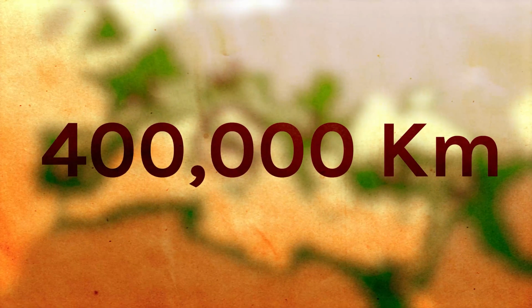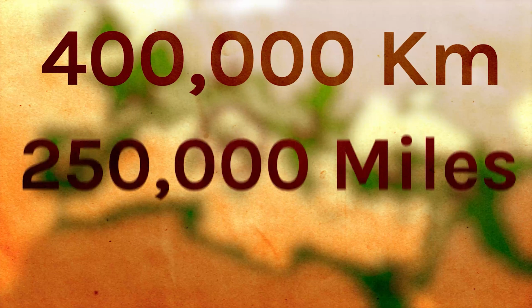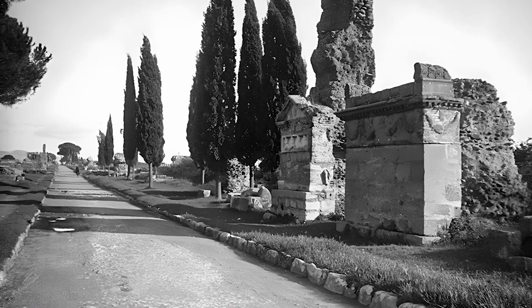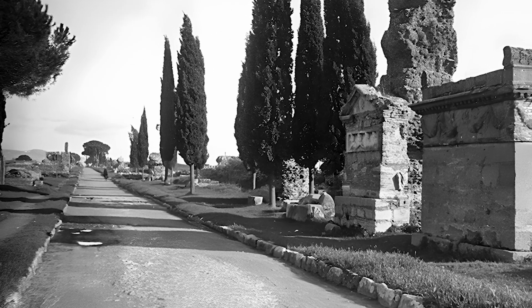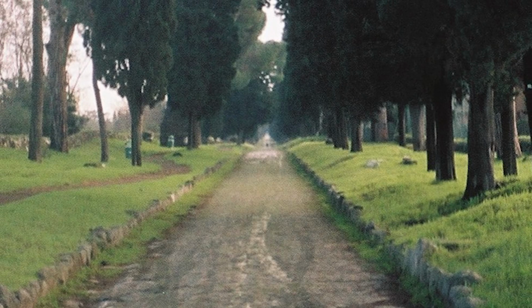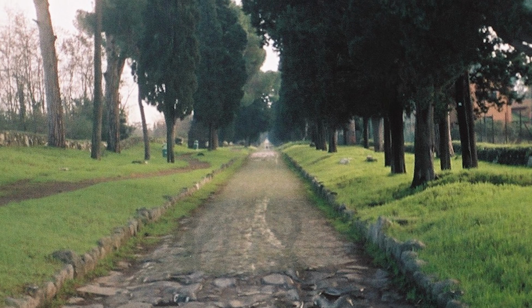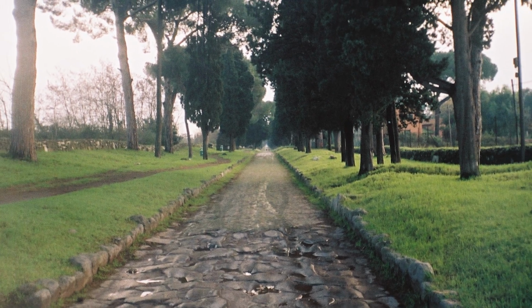There was more than 400,000 kilometers of road in total, that's 250,000 miles, and over a fifth of it was paved. These roads were extraordinary projects that required the work of thousands of men to build and maintain. But once they were completed, they provided the best transportation network in the world. The roads were built to be as straight as possible to allow for ease of movement, bypassing or overcoming all obstacles in their way.